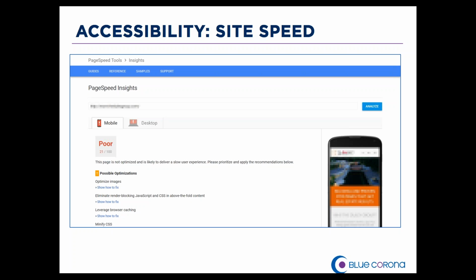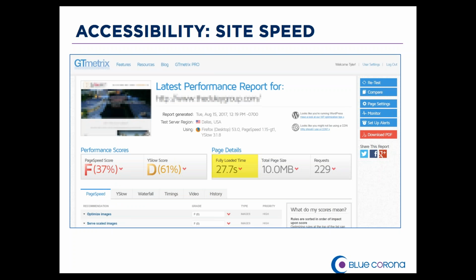Now, if you're a little bit more sophisticated and you want to know exactly how fast you load, then I would use this next tool we're going to look at called GTmetrix. That's spelled as you see it in the top left corner here. And this is that same website that we just looked at that had a 21 on the mobile and a 37 on the desktop. This website takes 27.7 seconds to load, almost 30 seconds. You can go make a cup of coffee in a Keurig and come back before this website is done loading.